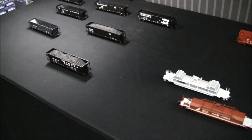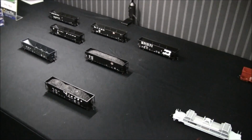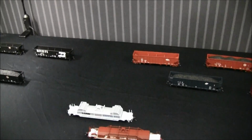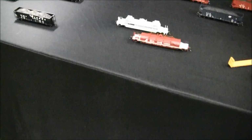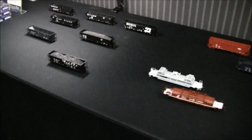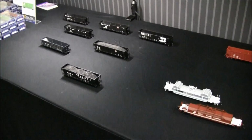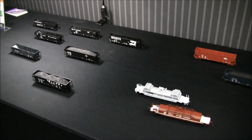One of the things that we're doing differently is we're offering two styles of loads, a heap style load and a flood style load, but we're allowing the consumer to choose which load they want when they purchase their model. Okay. So depending on your preference, you're empowered as much as possible to match the car numbers and the loads that you like.